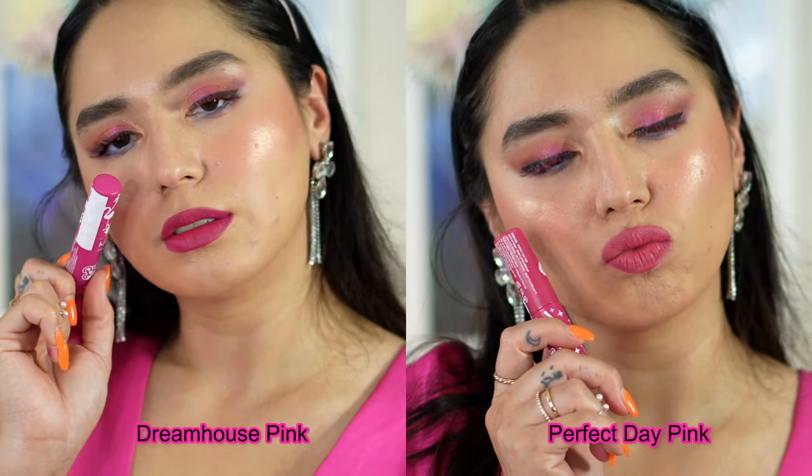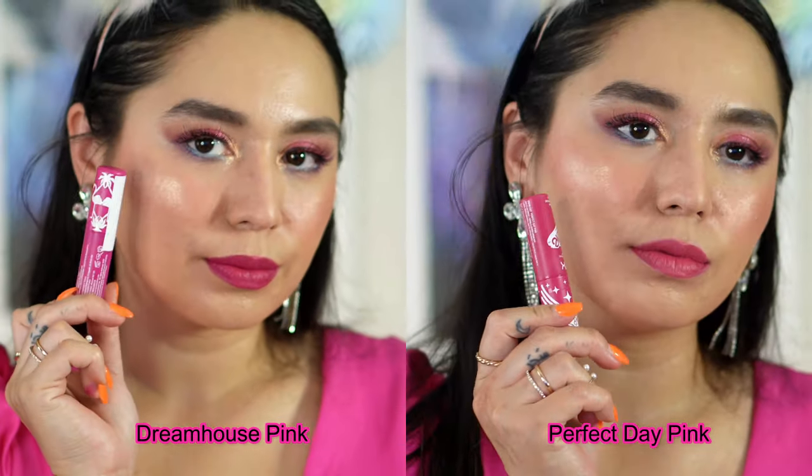Oh, okay. You can definitely tell a difference. This is definitely a pinker pink versus the other one, which was more of a darker berry pink.